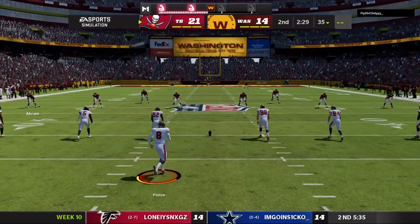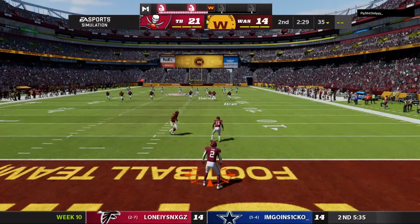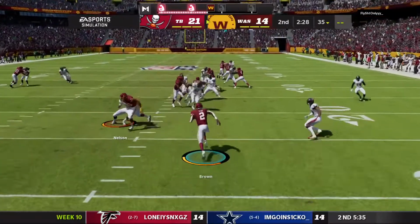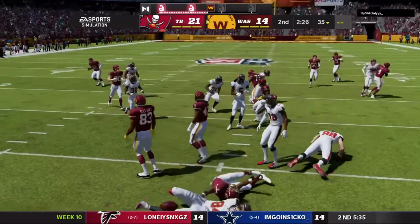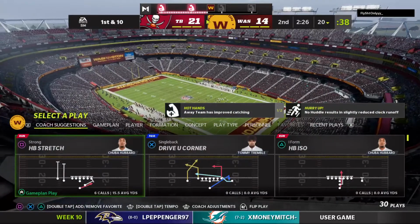So they throw the pick 6. They'll get another shot at it now as this one's in the air. From a couple yards deep, he'll bring it out of the end zone. And that decision to bring it out ends up not being a good one. Costs him about 5 yards as he's tackled at the 20.